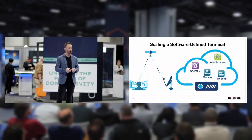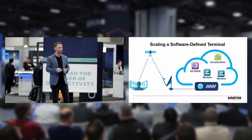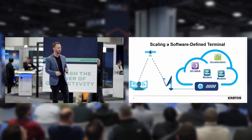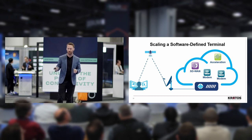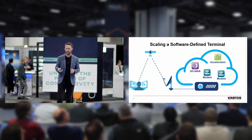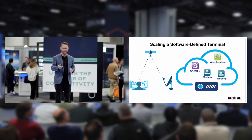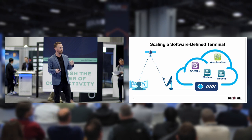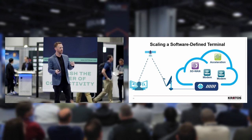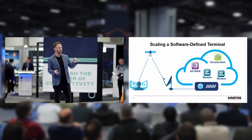So let's zoom in on the practical examples that we talked through earlier, what it typically looks like to deploy a terminal and how does that differ when we're in a software-defined use case here. And so basically what you see is the representation of those network functions virtualized here. So we have our modem, the modulator, demodulator, encapsulator all running in a CNF. You have an SD-WAN. You have acceleration.